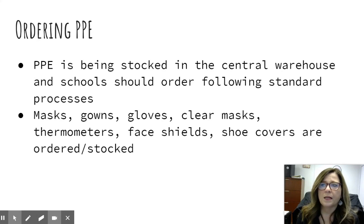Personal protective equipment is stocked in the central warehouse, and schools should order through your standard processes. Information has gone out to the principals on how to order PPE from the warehouse. The warehouse is stocked with masks, gowns, gloves, clear masks, thermometers, face shields, and shoe covers. All of those items are in stock and available at the warehouse, and some have been shipped out to schools already.